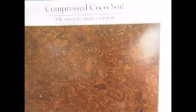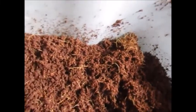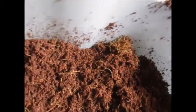So what I've done, I've used warm water just to warm the soil up a bit, and it makes a load of compost. It makes actually 10 litres of compost for £1. I can't believe it, so I'm going to give it a try now to sow some seeds. I've had trouble with a bit of compost I've had lately, so I thought, well, there's no harm, so I'll give this a try.